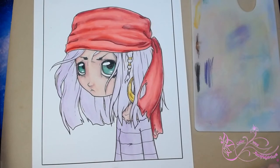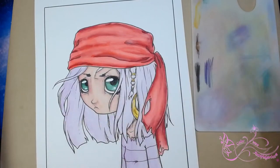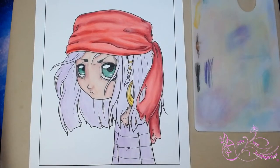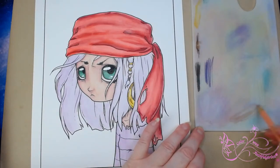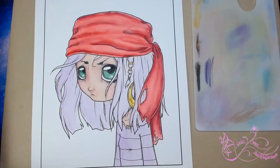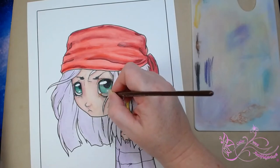Alright, so what next? I'm just kind of waiting for it to dry a little bit there. Thinking, I reckon we might be able to go with a little bit of depth in the face. Maybe using the cinnamon. Gonna do it fairly rich, not too much water. So not too much water means it's like a milky consistency, not just a thin watery consistency. I just want to add a little bit more depth around the eyes.